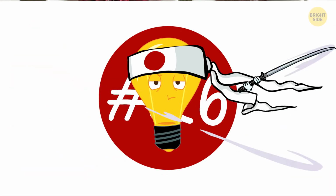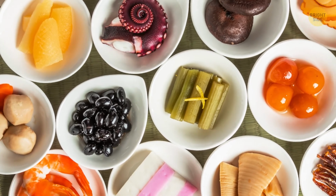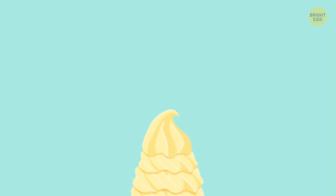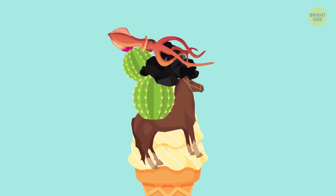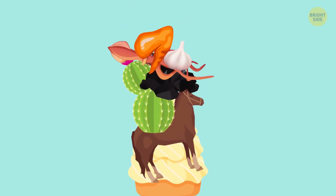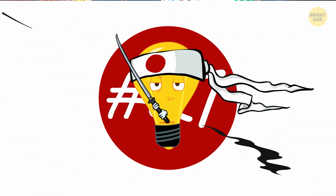26. Crazy ice cream flavors. The Japanese love weird food combos. That's why finding an ice cream flavored with horse meat, cactus, charcoal, squid ink, garlic, or chicken wings won't be a problem here.